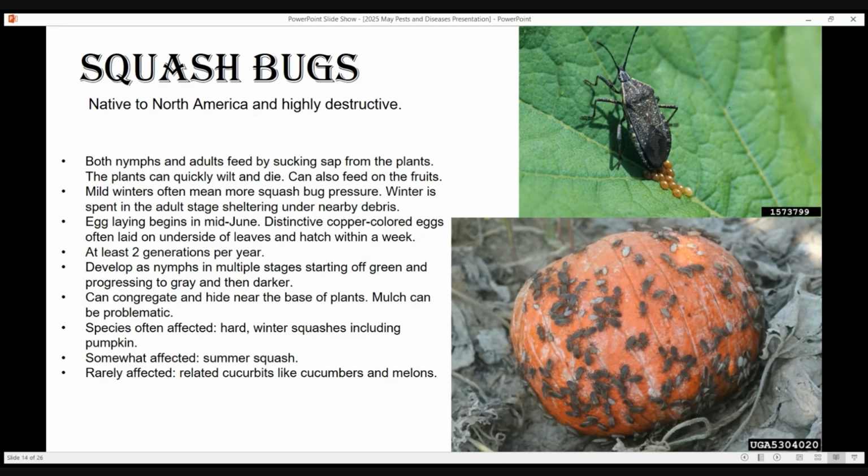They begin laying eggs in mid-June. They have distinctive copper-colored eggs, which you can see in the top photo, and they're generally laid on the underside of leaves. I found this fascinating: they hatch within a week. That'll be interesting when we get to the next slide on how you control them. Because these eggs hatch so quickly, they can have at least 2 generations per year.